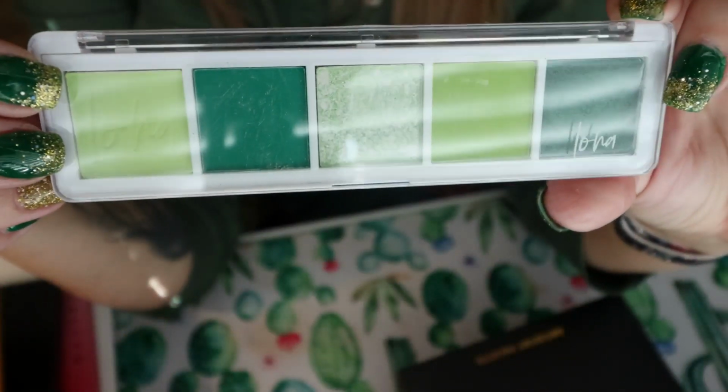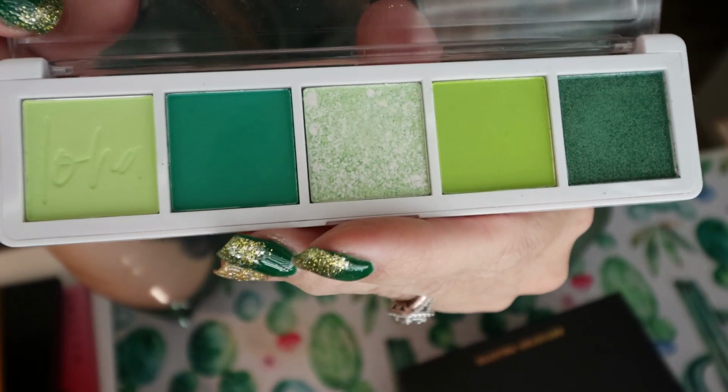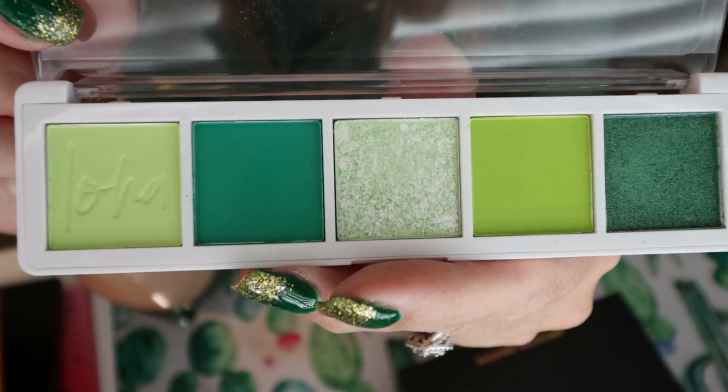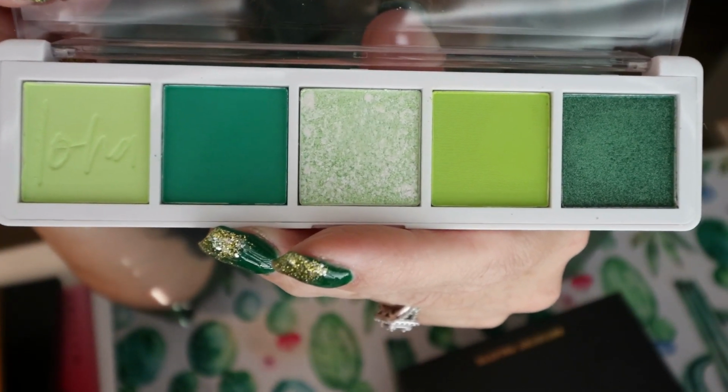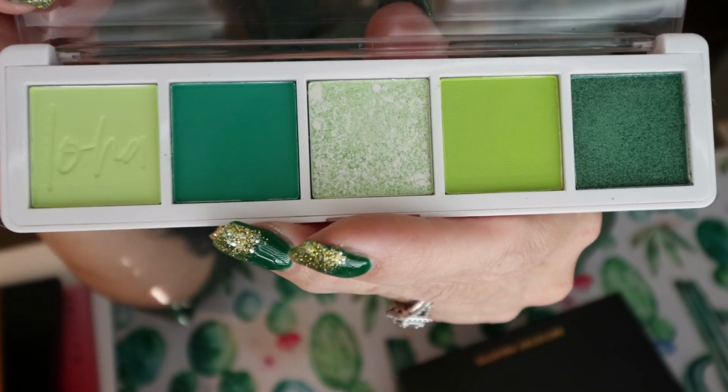And then I have this 5-pan palette from Loha Beauty. I love their lashes. We get those a lot in Lashy Box, and one month they sent us this green palette. This is beautiful. The one time I've worn this, lots of compliments. It's very easy to put together a pretty monochromatic look.